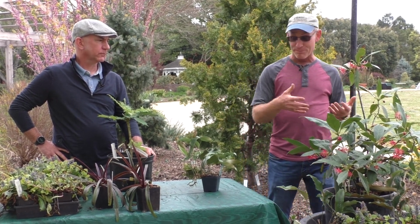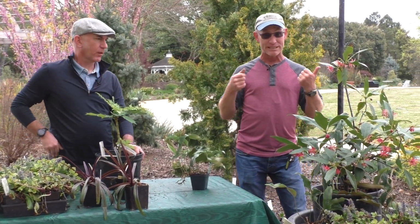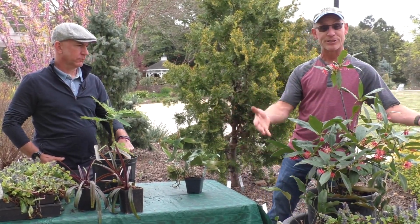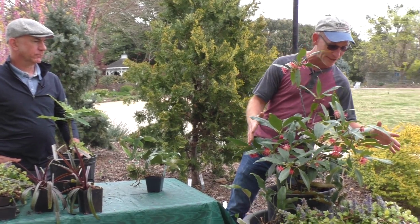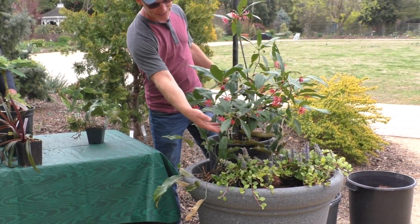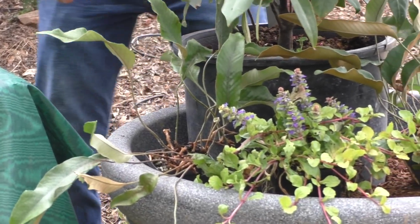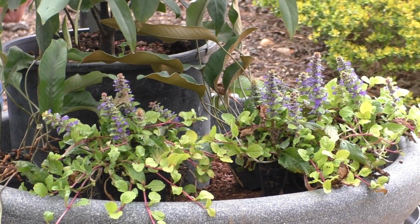But these all make great container plants, and you can put so many different things in a container. Whether this would be a partial shade to a shade container right here. As you see, I threw together some of the ajuga and threw in some of the pyrrosia, and we have the Cyrtomium sitting here. Those would all cohabitate very well.